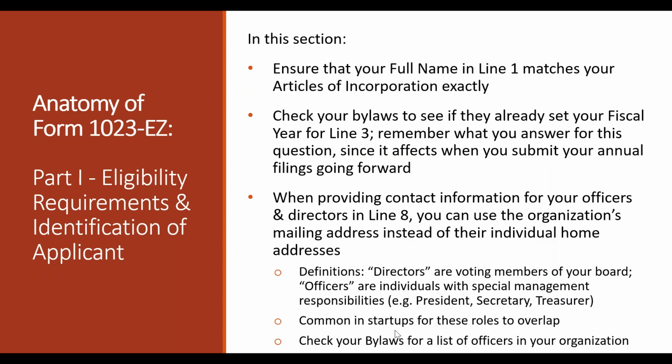And then finally, the definitions that we talked about: directors are voting members of your board. All directors are exactly the same and they have the same job. They're just a vote on the board. But officers are those with the more specialized duties. Alrighty, let me pop out our questions again, see how we're doing.